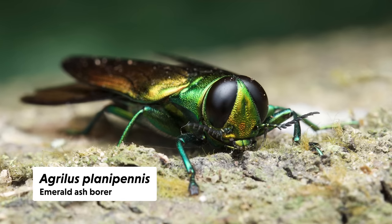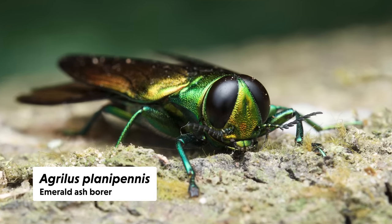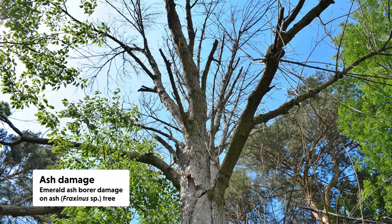But the reason why I'm a bit more cautious with this one is because it's become a secondary host to the emerald ash borer. And you may say, well, why? Because I thought emerald ash borers only affect ash trees. Well, Fraxinus ash is also in the same family, Oleaceae. And one of the things that we've learned is that plants within the same genus, or within the same family, often have similar chemical structures.